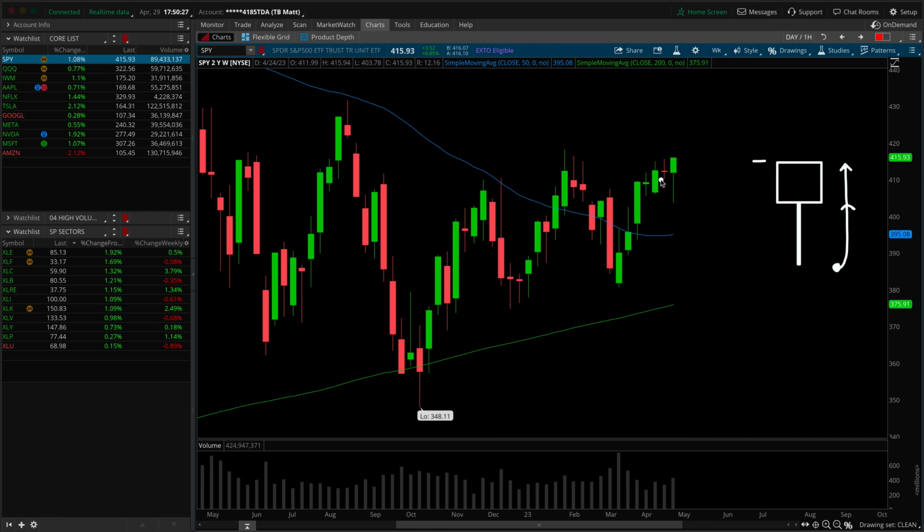Now, location here is different, of course, because we did make a lower low, but also an equal high on the bar to bar count. Now, many people will look at this and say it is a bearish pattern. This is a hanging man, Matt. This thing has to go to hell in a handbasket. And I would say, not so fast.